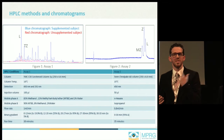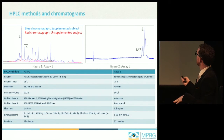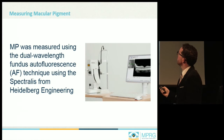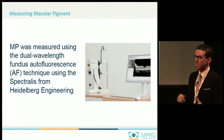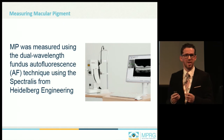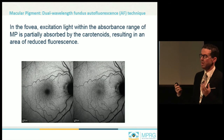So what that tells us in terms of carotenoids is that if you give people a supplement, on average, typically they respond very, very well to these particular nutrients. And here you can see an example of our mesozeaxanthin peak, which we use and work back using our method of proportions. As I said, today I'm limited to presenting the autofluorescence data. We were the first people in Europe, I believe, to have access to the macular pigment component of the Spectralis device, and we're familiar with how that works.